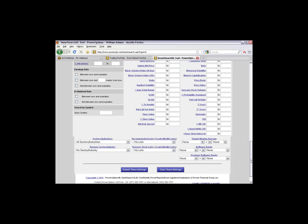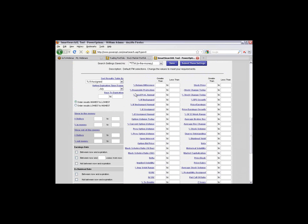That'll empty everything out of the portfolio field. And we'll start off on the left. And right now, Mike, would you still be looking at June, or would you be looking at July, or would you be looking at a time frame of maybe 10 to 45 days? I would probably go for July right now. We're getting pretty close to expiration for June.